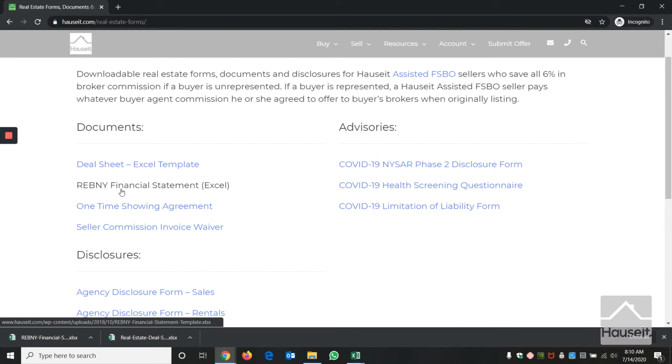The next document is a REBNY Financial Statement. This is a common personal financial statement that listing agents will ask for when buyers submit an offer in New York City specifically. It is definitively required for co-ops, but many condo listing agents will ask for this as well when buyers wish to submit an offer.